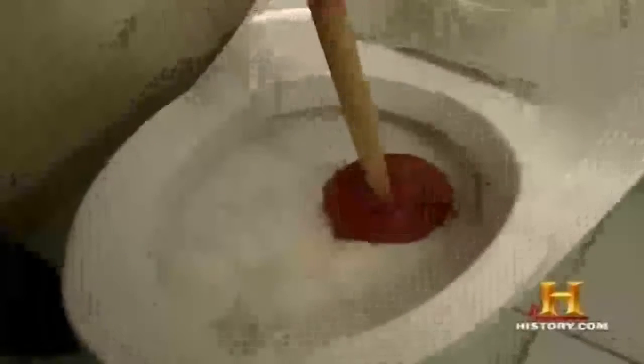This porcelain wonder is the nucleus of every bathroom. Every day in America, we flush down our own waste and 7 billion gallons of water. Most of us don't give the toilet a second thought until something goes wrong with it. But the Japanese are transforming it into a high-tech art form.